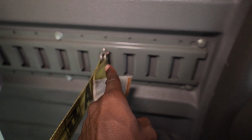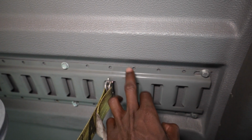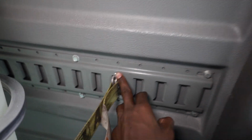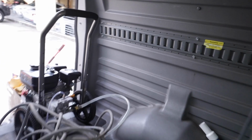Right here, if you can notice, this is where I hook it up in the back on the side of the car. I think someone put this in there. I bought the van like this. I don't know if it comes with it from the manufacturer or if the previous owner put this in there, but I have this hooked up to the water tank, and all the way on the other side, let me show you. Boom, on that side right there. So now this water tank is not going anywhere, trust me, not going anywhere.